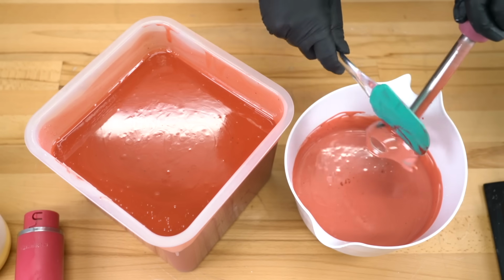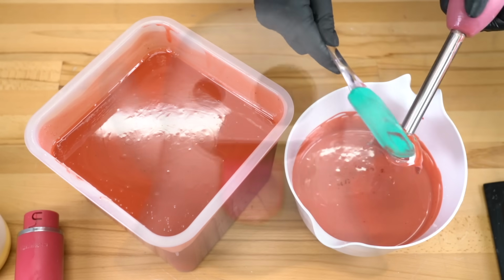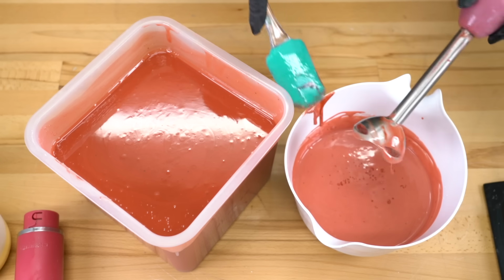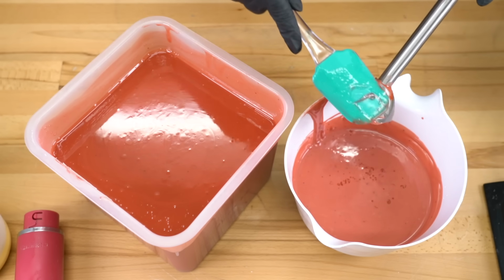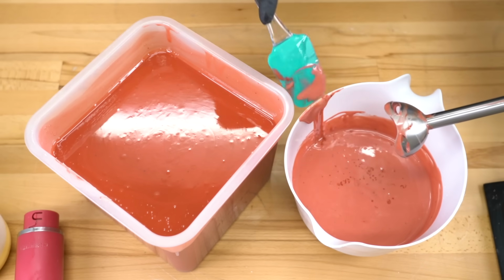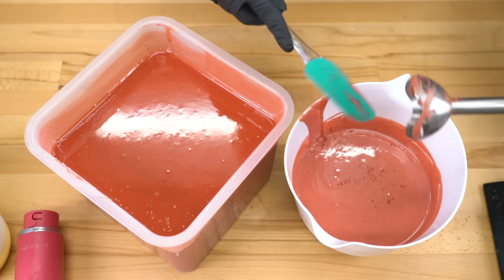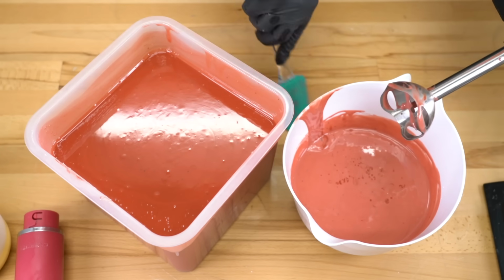I just wanted it to be ever so slightly lighter so I could get some ghost swirls in there. I mean, what makes a ghost swirl? I don't know. That might be a term that's already been used for something else in soap making, but for me, that just means a swirl that is barely visible. It's so light, but it's the exact same color as your base color.